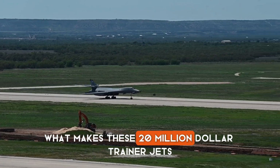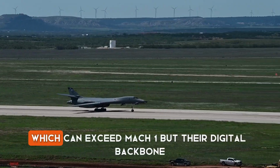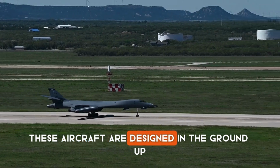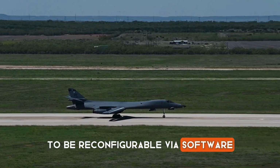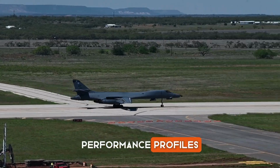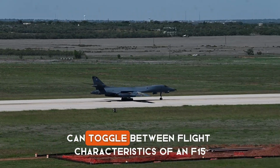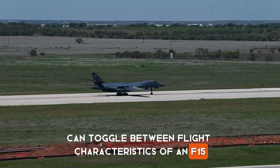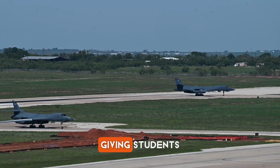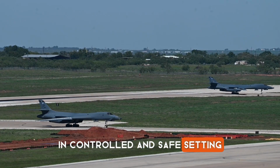What makes these $20 million trainer jets especially revolutionary isn't just their speed, which can exceed Mach 1, but their digital backbone. These aircraft are designed from the ground up to be reconfigurable via software, enabling instructors to simulate different aircraft performance profiles and threat environments without needing to change the hardware. Instructors can toggle between flight characteristics of an F-15, F-16, or even foreign adversary aircraft, giving students unparalleled exposure to real-world scenarios in a controlled and safe setting.